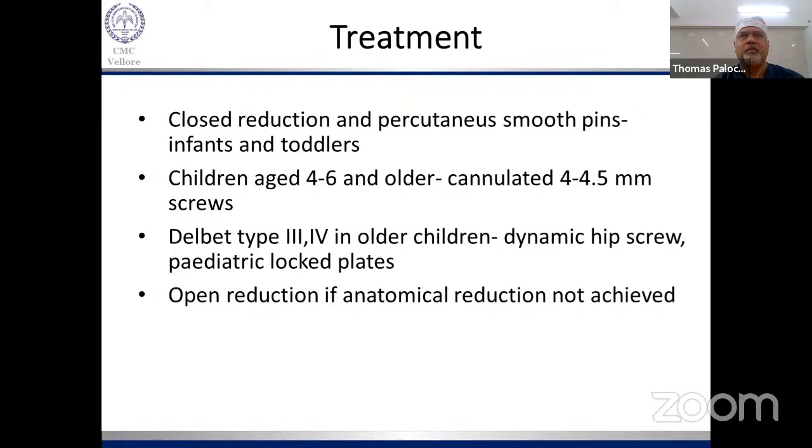And if you do not get an anatomic reduction, there is now literature to say that you should attempt an open reduction and get a good anatomical reduction, which some papers say reduces AVN rates.